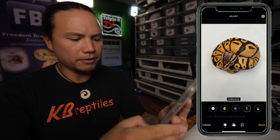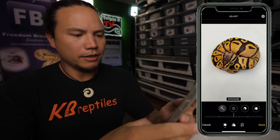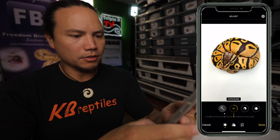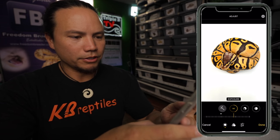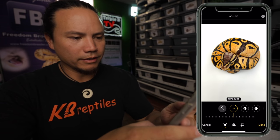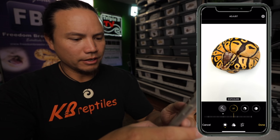And then once you're done with that, move over to the exposure and brighten that up until it's not super blown out. Obviously, that's too bright right there. You don't want to go 100. You just want to go till your whites are white and it's as white as it was there outside. It's looking pretty good already.